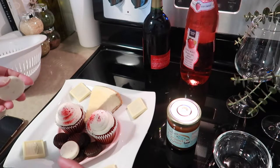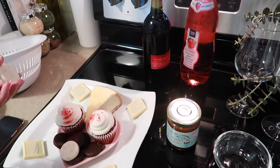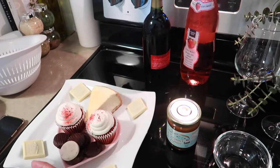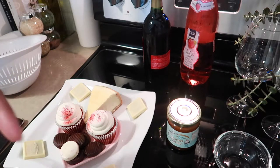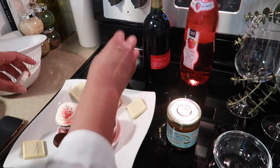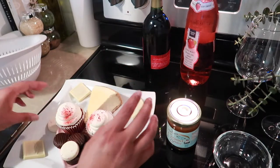Maybe something like whipped cream or a drizzled sauce. Hint, hint. If you're a plain cheesecake type of person, let me know. Comment down below. Or if you're not, what kind of cheesecake is your favorite? Are you a turtle cheesecake person? Are you a marble? Marble is really good too. Or any other flavors that you've tried before. Let me know down below. I don't like that. That's too bland. So then I put those there.